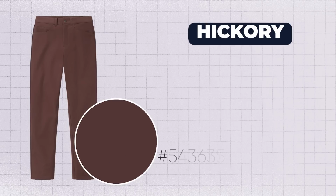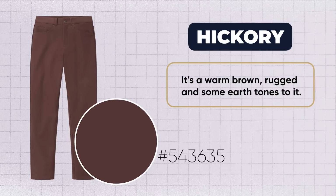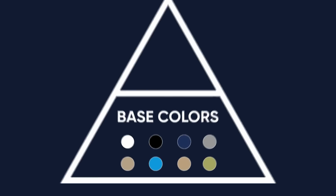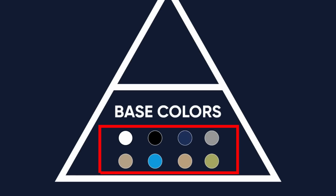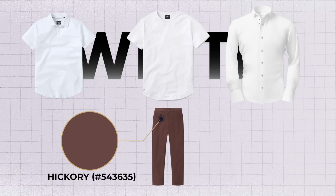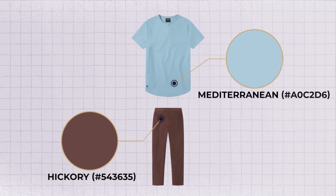Now, what about taking some of those uncommon accent colors and bringing them into a staple piece such as a pair of trousers? Right here, we've got the color Hickory. It's a warm brown, it's a bit rugged, it's got some earth tones to it. What can you mix and match with this? Well, gents, my answer here is don't try to get fancy. Go with your classic foundations, what I talked about earlier. White, whether it's a polo, whether it's a t-shirt, whether it's a dress shirt, is going to work with this particular pair of pants. If you want to be a little bit more bold, bring in a blue.